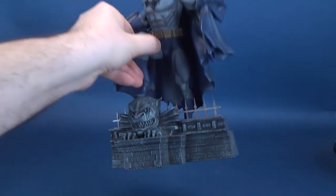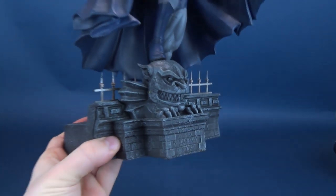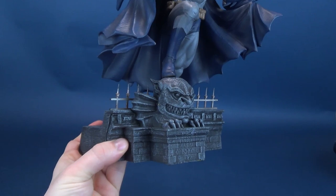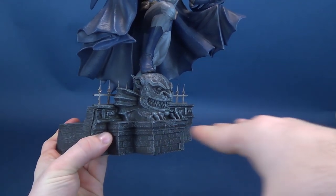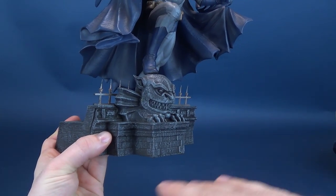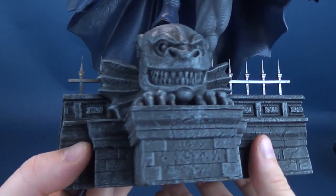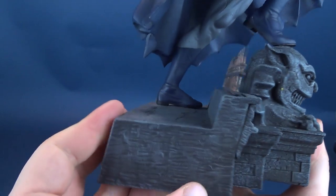Let's pick up the statue right now and look at this really stellar display base. It sort of is depicting Batman standing up at the top of what looks to be a building rooftop. And you would imagine the smaller buildings of Gotham City would be beneath him as he's looking out across the cityscape. The display base is really rather interesting because you've got Batman perched across.